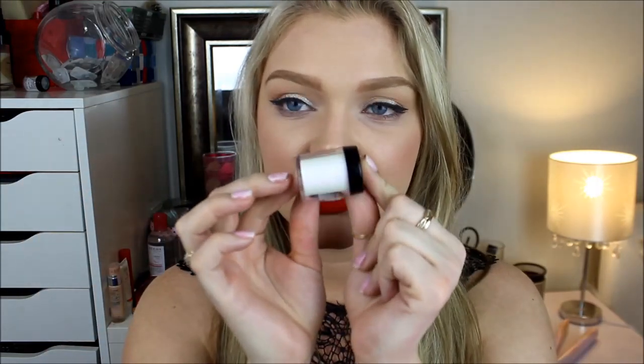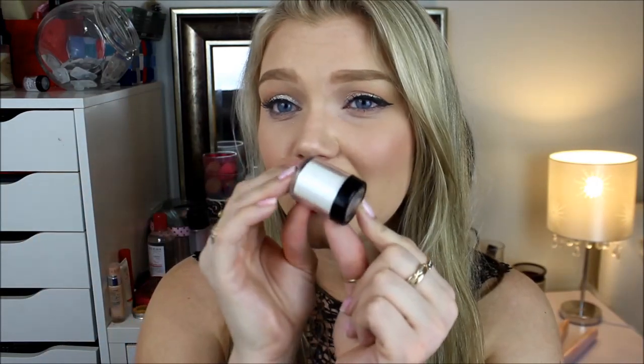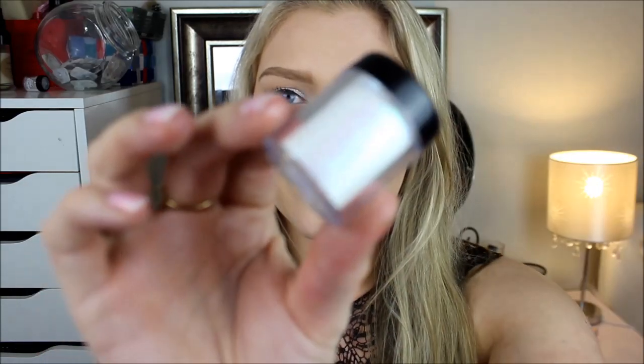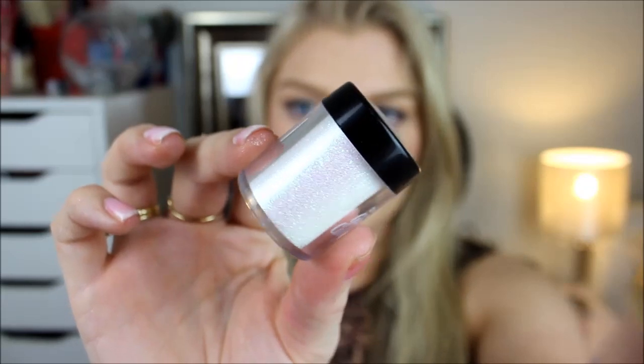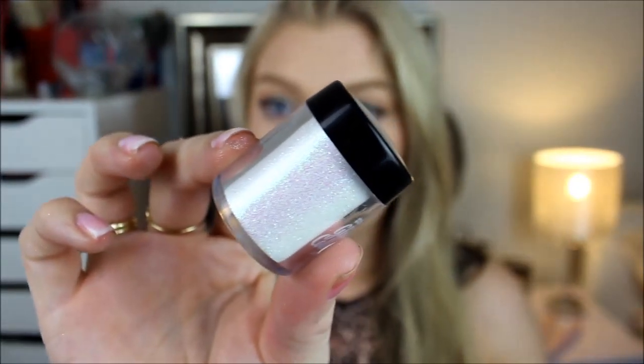So I ended up going a little bit cuckoo crazy on the pigments. I ended up getting 7 of them. These are really, really beautiful. I've actually got 1 of them on my eyes. It's super neutral, so you can't even notice it, but this is in the color Pearl, which is like a whitish iridescent kind of color, if you guys can see that. So that's in the color Pearl, which is really, really pretty. I love this color. I've got this on my eyelids right now.